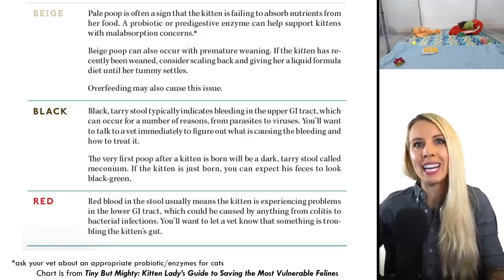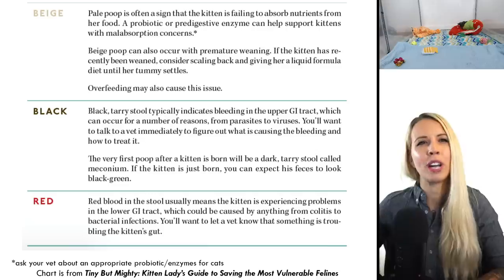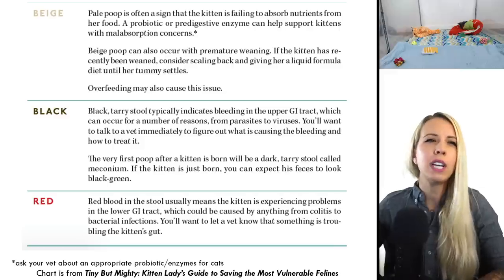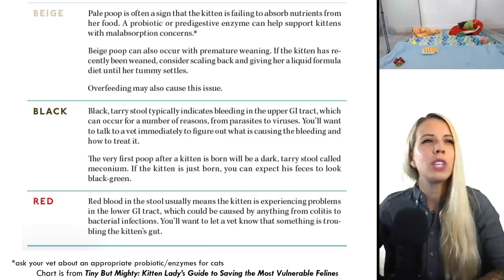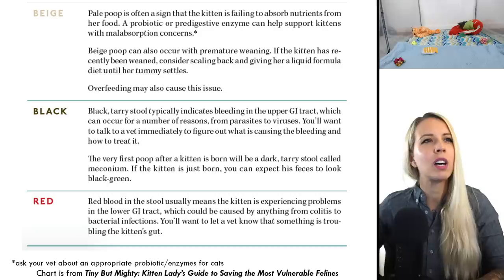Let's make sure they're eating the right thing for their age. If somebody sends me that picture, I ask, how old is your kitten and what are they eating? Let's make sure their food is not expired. Let's make sure they're eating a good kitten diet. Let's make sure they're not a 3-week-old you're trying to put on wet food. For instance, we want to wean our kittens on an appropriate schedule. Overfeeding could also cause that issue, other things as well. If you think it might be nutritional in nature, scale the kitten back to their liquid formula or, obviously, talk to a vet about these issues.